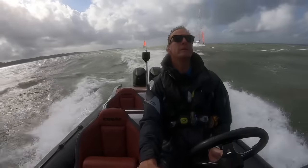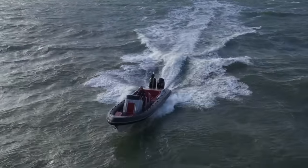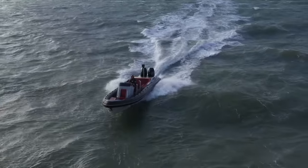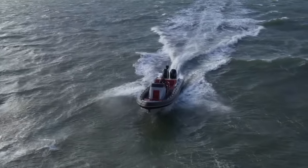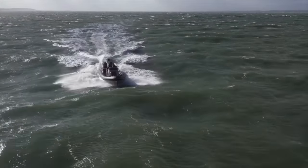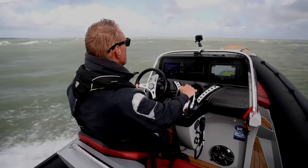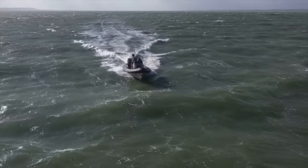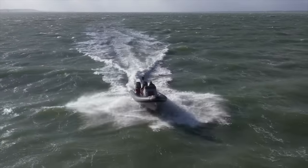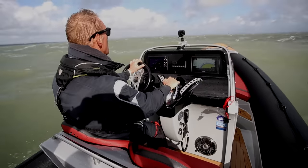Bow up again. Here comes the next wave. Sit on that. Woohoo! Surfing. And then sitting on the wave. That's nice. Just keep the bow up. As it starts to dissipate, little bit of power, look for the next wave.